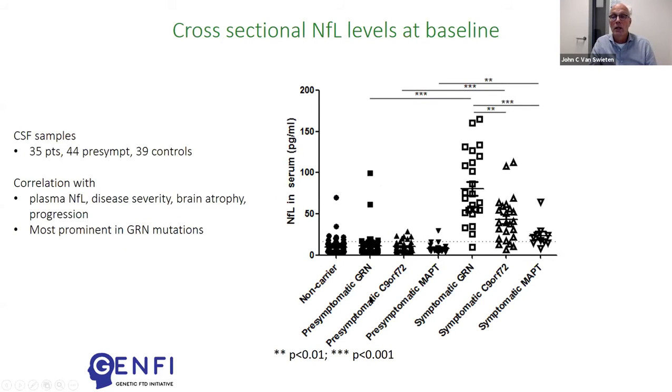First of all, we saw that in a small series of 35 patients and 44 pre-symptomatic, in the pre-symptomatic the neurofilament levels were low, and they were higher in the symptomatic ones. But there are a few things to say about this. First of all, you can see that in progranulin, there's a much more increase than in C9orf and MAPT. What does it mean? That doesn't mean that the disease is more aggressive. Is there another pathophysiology? Is there more loss of axons? What's the reason? We do not know at this moment.